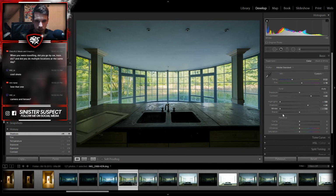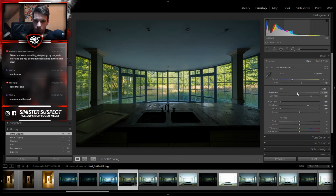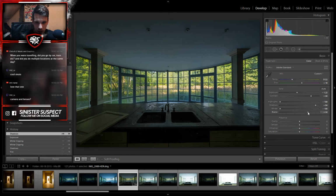Now the whites, I can decrease the whites, which will make the outside a little bit less bright. I still think it's too bright, so I think we are actually gonna drop the exposure here. Yeah, see, I'm really gonna drop down that exposure. So now the highlights look good, but the foreground is too dark now. So now we can take the shadows and raise that up a little bit, like so. Let's take the blacks and raise those as well, just to about there. I can still see a little bit of the cabinet, but that's fine.